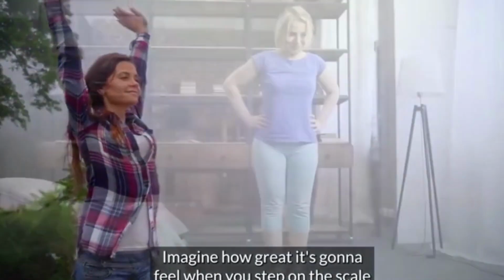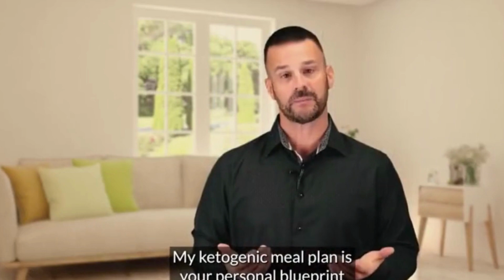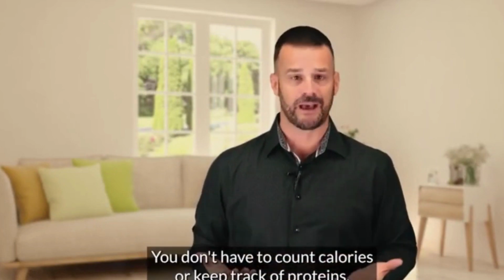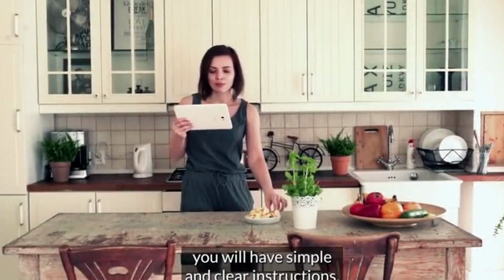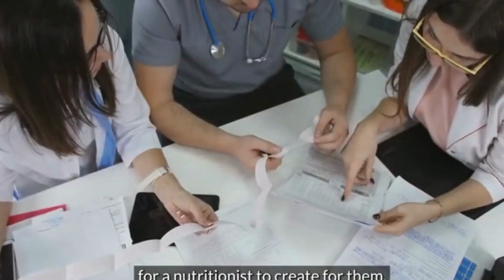Imagine how great it's gonna feel when you step on the scale and see yourself 1 pound closer to your goal. My ketogenic meal plan is your personal blueprint for incredible weight loss. You don't have to count calories or keep track of proteins. I've done all that for you. You just have to follow the steps. With this plan as your guide, you will have simple and clear instructions. The same kind that people pay hundreds of dollars for a nutritionist to create for them.